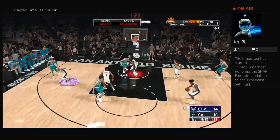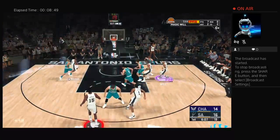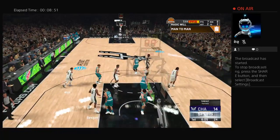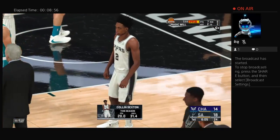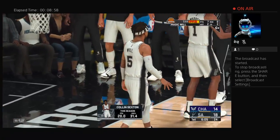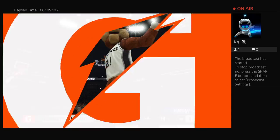Oh, it's blocked. It deflects off the backboard. Here's Sexton. And down it goes. Jam that one home. Surefire. One-handed stuff. Yeah, with his focus, he's not going to miss that. Time called here. The Hornets decide to talk it over.